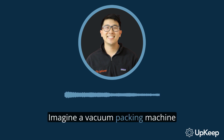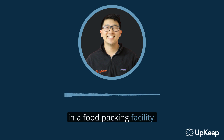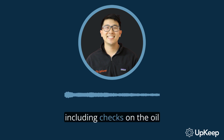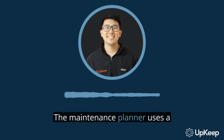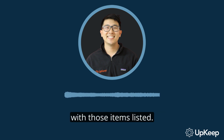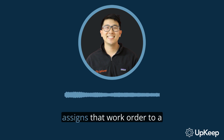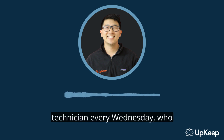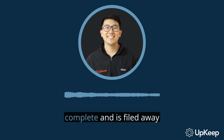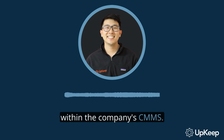Let's look at an example. Imagine a vacuum packing machine in a food packing facility. Every week, the machine undergoes routine preventive maintenance, including checks on the oil level, sealing bars, gaskets, and so forth. The maintenance planner uses a CMMS to generate a recurring preventive maintenance work order each week with those items listed. The maintenance supervisor assigns that work order to a technician every Wednesday, who goes and conducts the tasks prescribed. Once everything is done, the work order is marked as complete and is filed away within the company's CMMS.